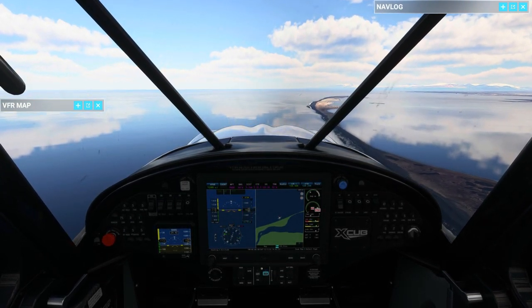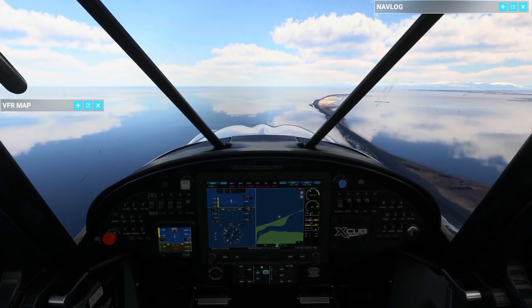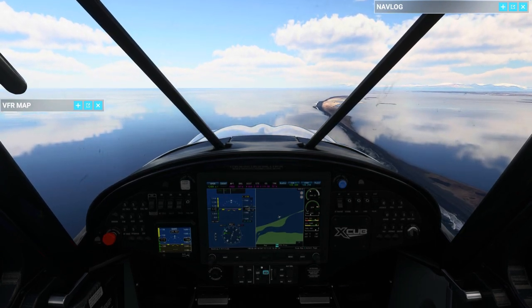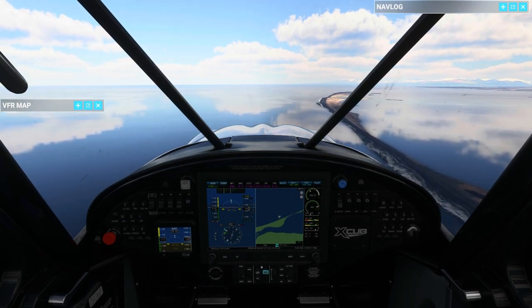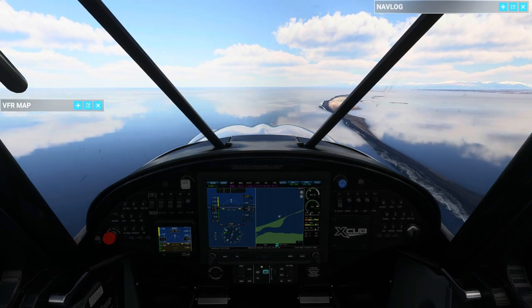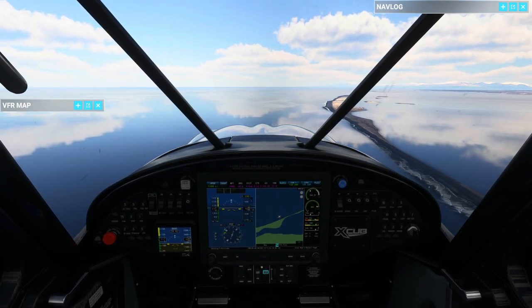Let's see if we can level this thing out. I've been fighting it. I tried to set some things up on it, and it's just not going to let you use the autopilot or anything like that on this trip. So I literally got to just fly this all by hand.